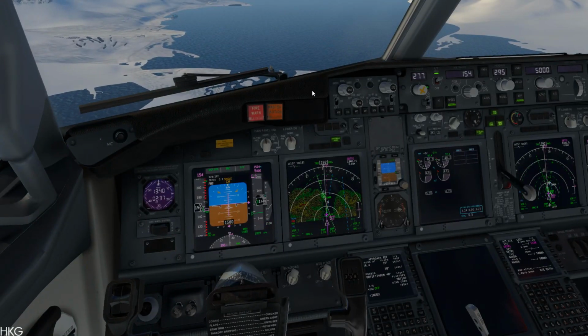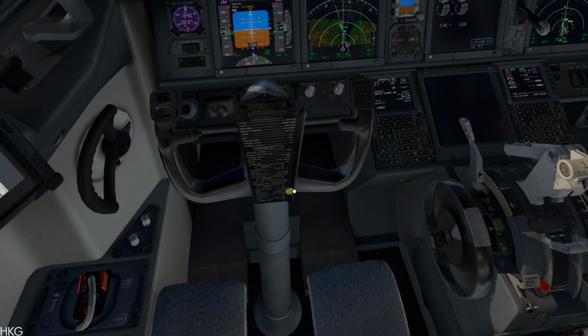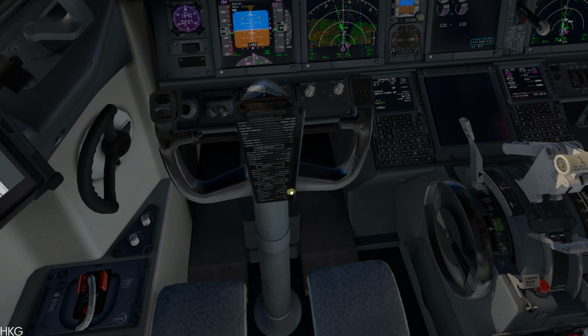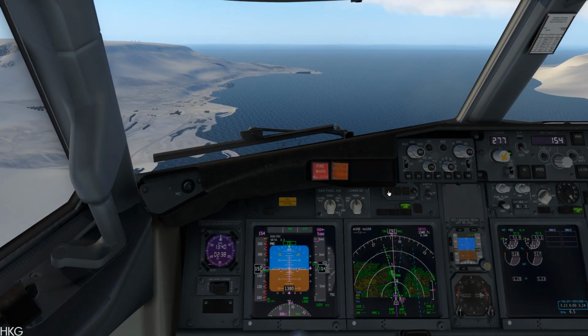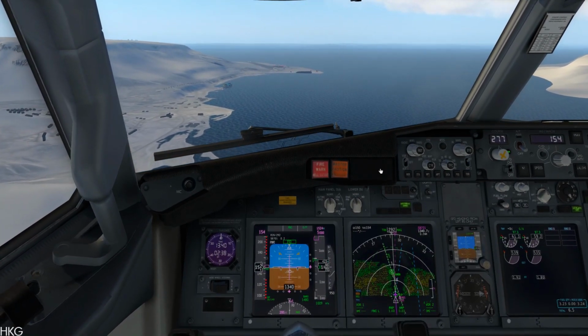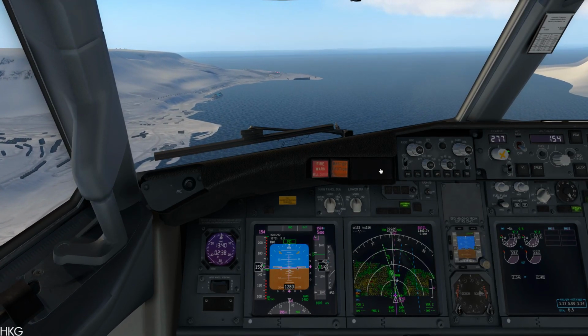So as we continue, recall is checked. Steer X arm green light. And autobrakes level 3 set, flaps 30 ground, and that's on. And checks complete. Minimums. Automatics all coming out. You can see the runway there, a little bit low there.